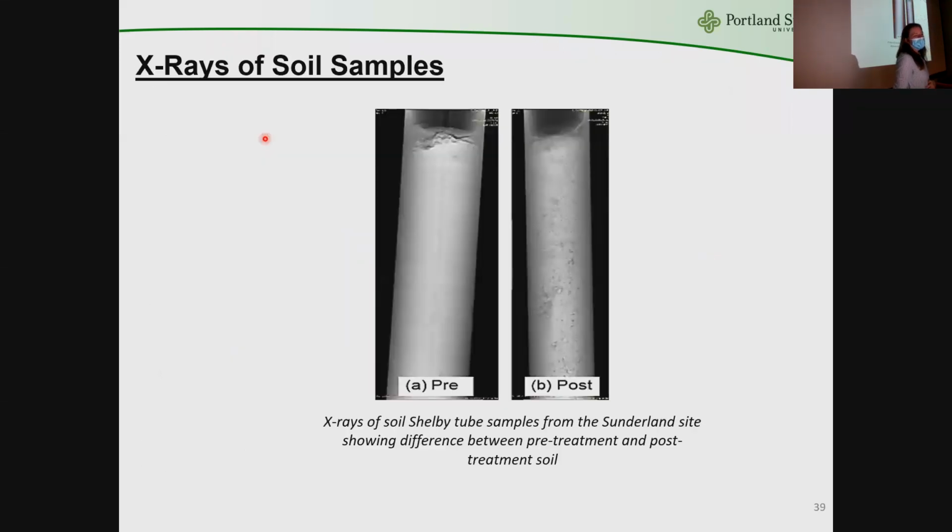The final bit of data that we collected is X-rays of our sampling tubes. So through X-raying our tubes, we could get a better sense of the structure and any gas pockets that had formed in them. The image on the left is a sample that was taken pre-treatment, and then with post-treatment on the right, we can see maybe some gas pockets that formed from the MID treatment at the Sunderland site.